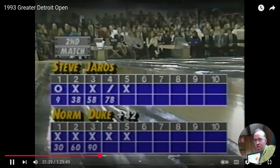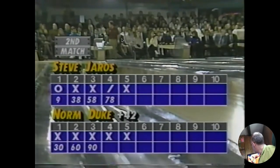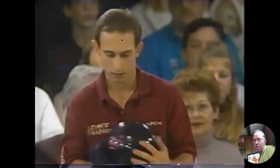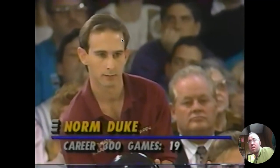No jinxing here, but Norm Duke was the only player to shoot 300 in this tournament this week. He did so in game number 5 of qualifying round number 2. And of course, we got close last week. We had the first 9 last week by Roger Bowker in the semifinal match. Boys are flirting with another perfect game. He blows that air out just before he's ready to throw.